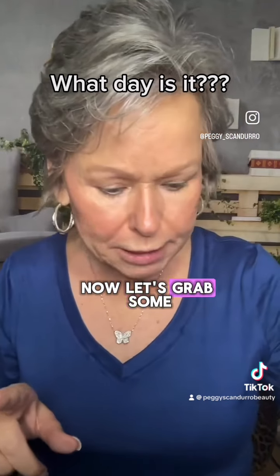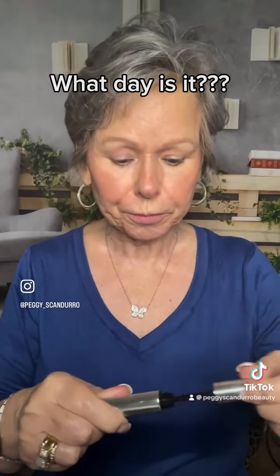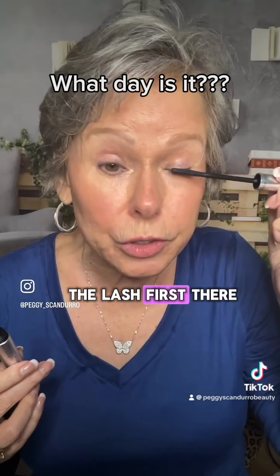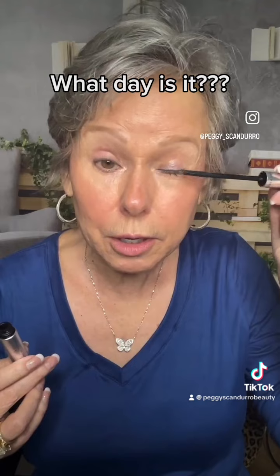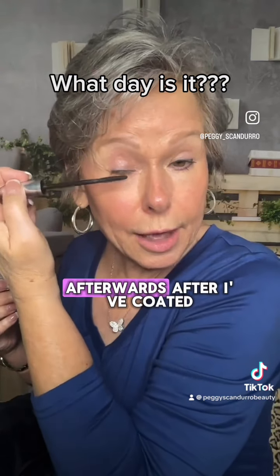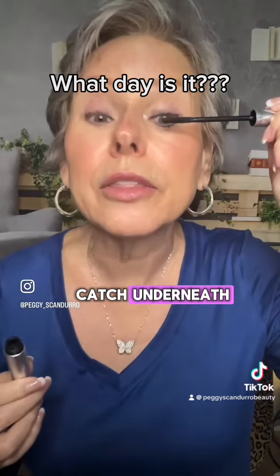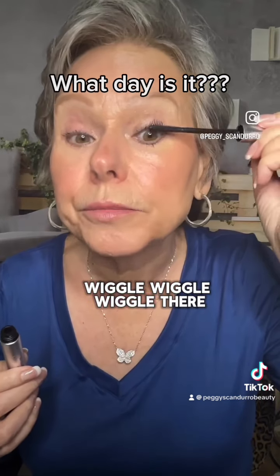Now, let's grab some mascara. I love this False Lashes mascara. It's good stuff. I like to hit the back part of the lash first. There we go. And then come back afterwards, after I've coated each lash on the top side, then come back and catch underneath. Do the little wiggle number. Wiggle, wiggle, wiggle. There we go.